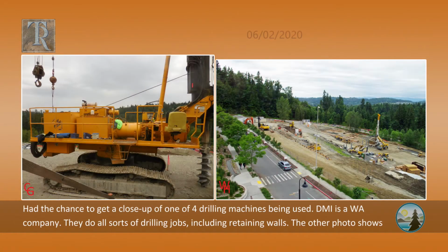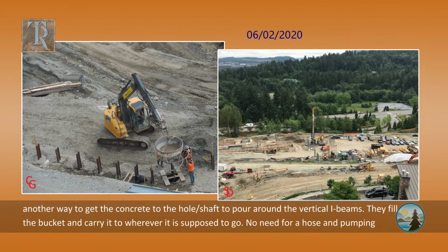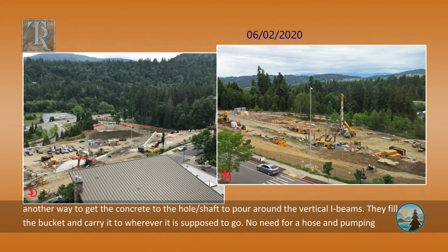Had the chance to get a close-up of one of the 4 drilling machines being used. DMI is a Washington company. They do all sorts of drilling jobs, including retaining walls. The other photo shows another way to get the concrete to the hole or shaft to pour around the vertical I-beams. They fill the bucket and carry it to wherever it's supposed to go. No need for a hose and pumping machine.